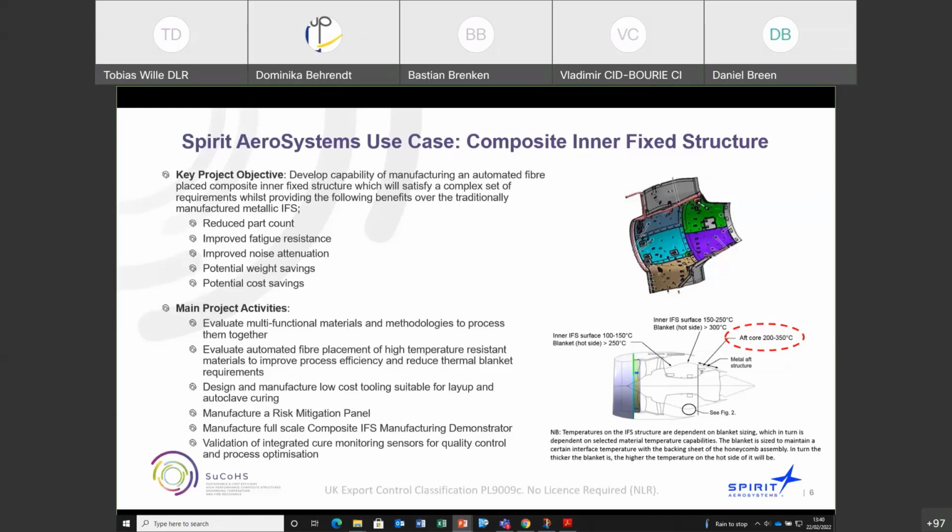I'll maybe just point out that we do, in Belfast, as I said, produce metallic interfix structures, and as a material base, the thermal conductivity of metals is of course going to be over and above that of composites. And Tobias mentioned earlier the requirement for thermal blankets, or heat resistant blankets, on the inside of the component. This is to protect the component itself, because on the hot side of the blanket, it's over 300 degrees Celsius, and without those blankets, you will degrade and destroy the component. Even a metallic interfix structure needs thermal blankets.